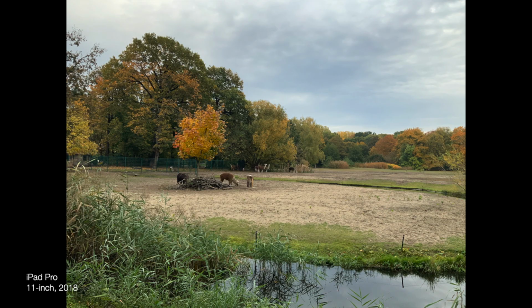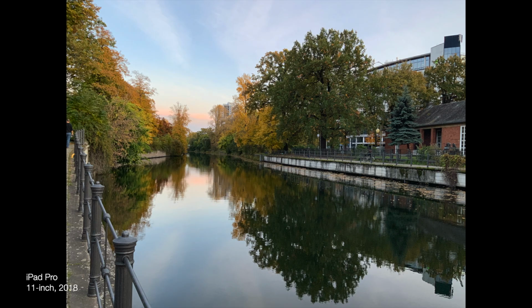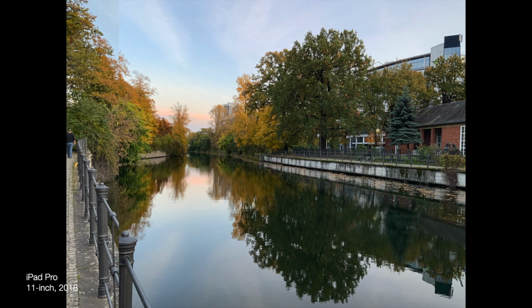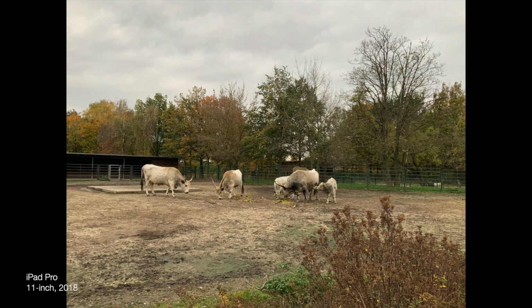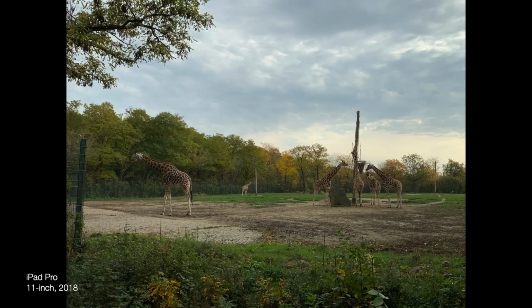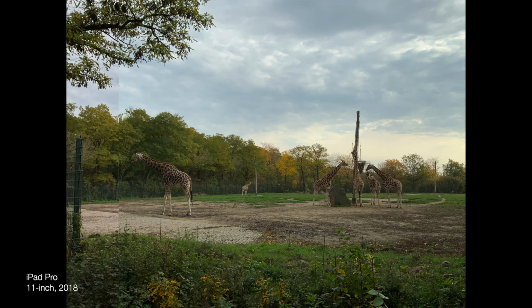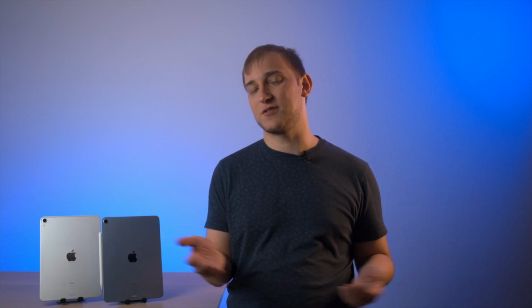Actually, I was expecting both of them to provide shots of the same quality, since both of them have a 7 megapixel camera with f1.8 aperture, but surprisingly the Pro model made better shots. The Air over-sharpened them and sometimes oversaturated, but the Pro kept them more natural. I wouldn't expect some stunning results from the tablets in general, but these two are good as travel companions if you don't have super high standards for photos.